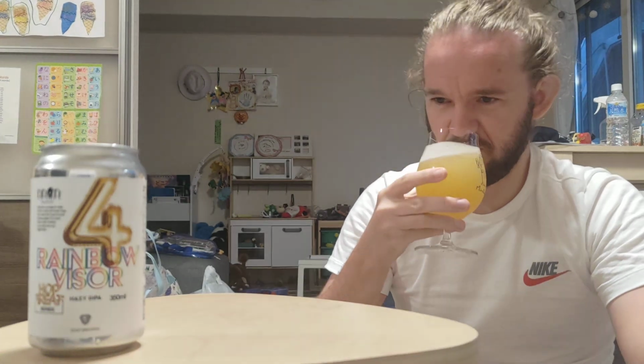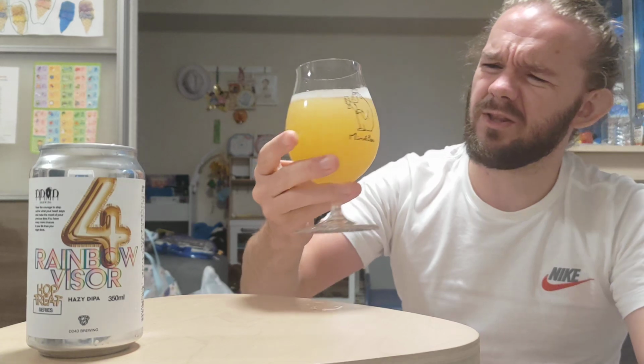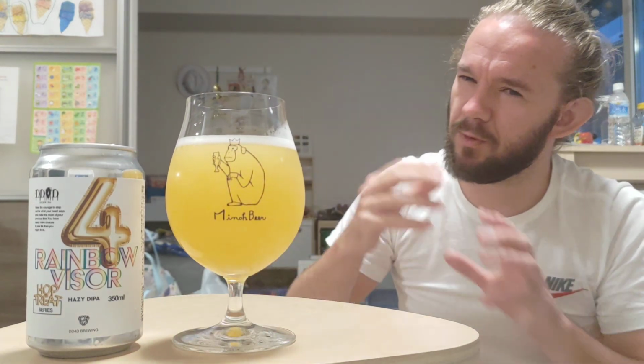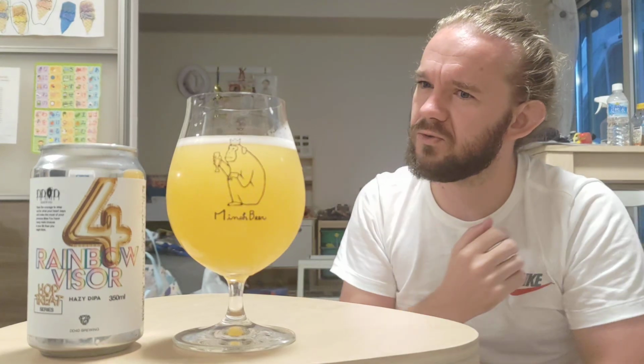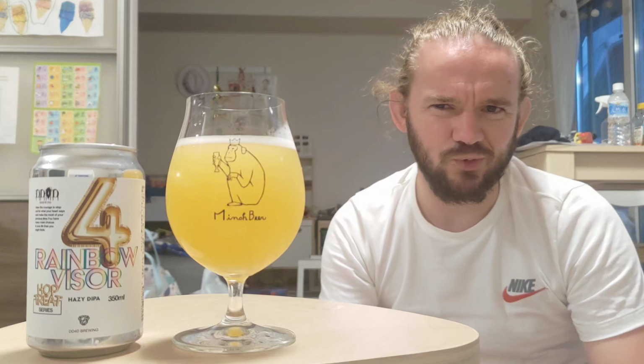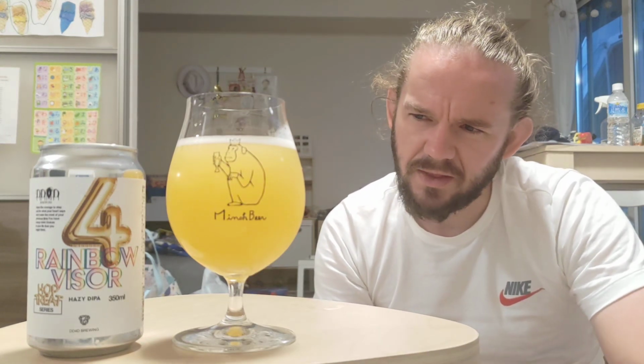I think we can leave it at that for the aroma. Pretty much everything you'd expect of a New England IPA does become a little bit more wheaty leaning, I would say, and more Pilsner malty leaning the more that you smell of it. But a bit of the oaty character was really coming out as well. So yeah, let's leave it at that for the aroma.